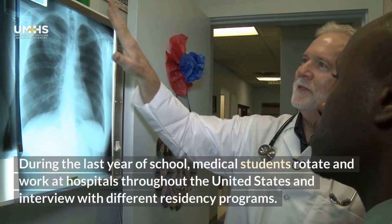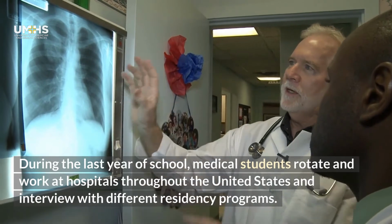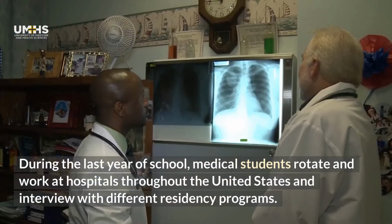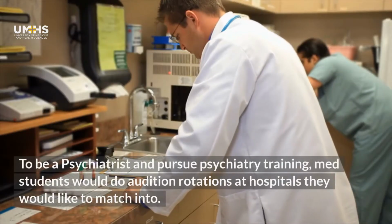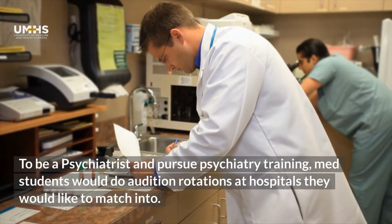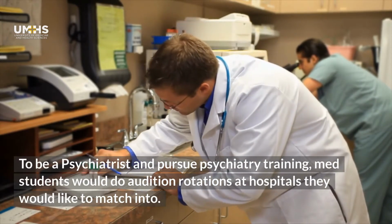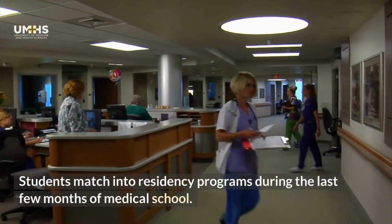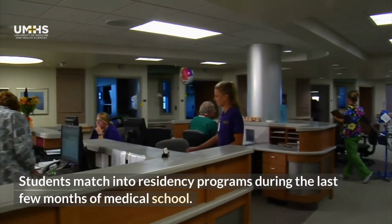During the last year of school, medical students rotate and work at hospitals throughout the United States and interview with different residency programs. To be a psychiatrist and pursue psychiatry training, med students would do audition rotations at hospitals they would like to match into. Students match into residency programs during the last few months of medical school.